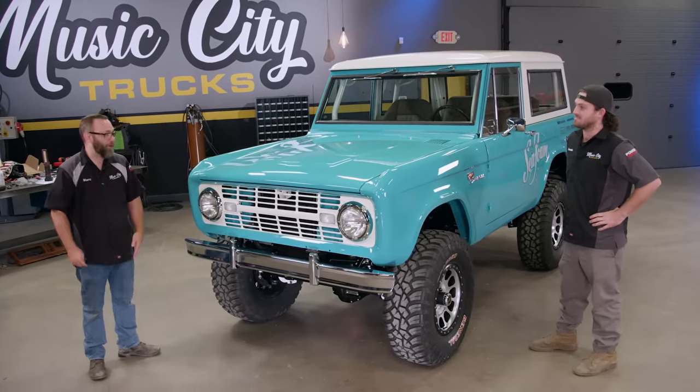Because we're actually going to be giving this thing away to one of you folks at home, so you're going to get a chance to win that here pretty soon. Yeah, but before we put a wrench on this truck, let's load this one up for Mecum.